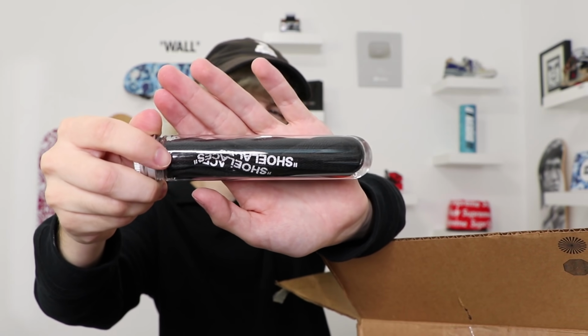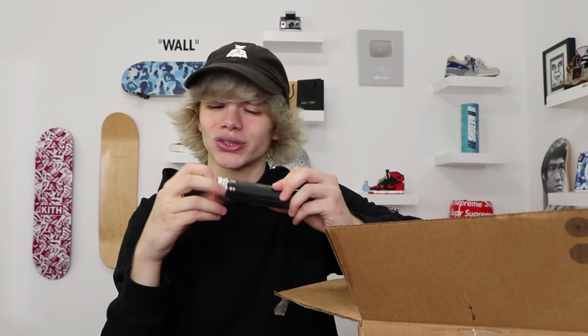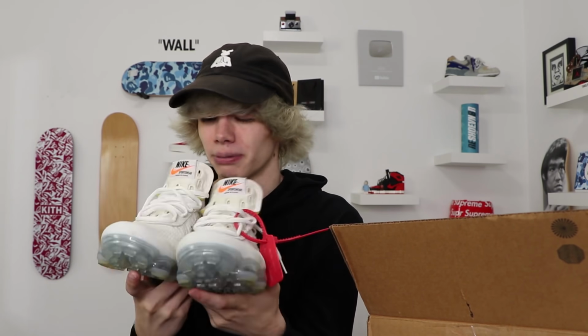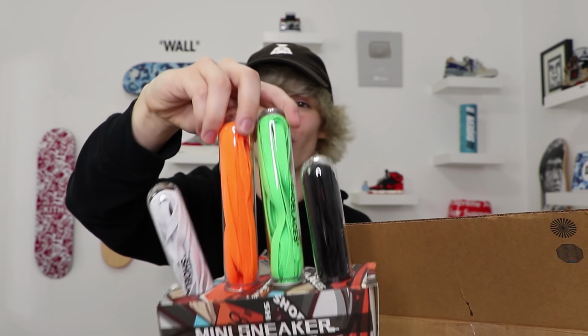This right here is like custom off-white shoelaces. Yo, this is so sweet, because I just mentioned something. I told my dad a little bit ago that I wish they had the green and orange laces for these, but they don't come with these. These ones only come with like the blue and the white laces. So that's sweet, getting the orange and the green.